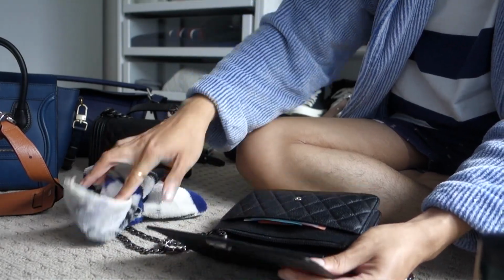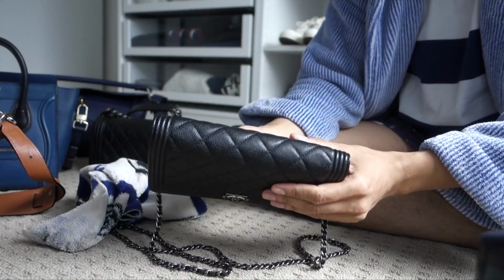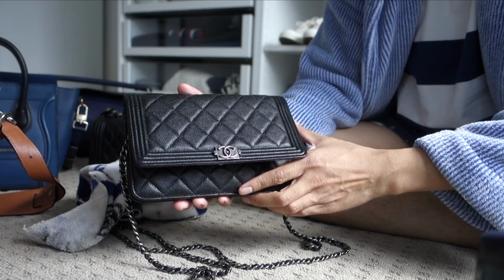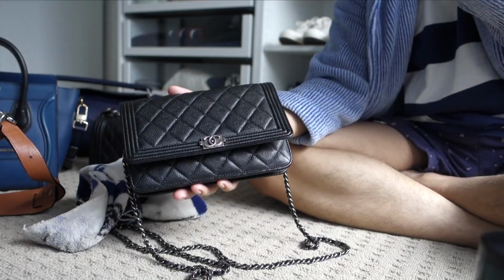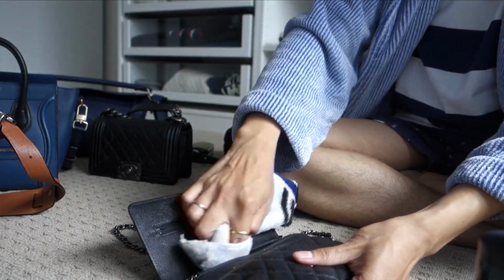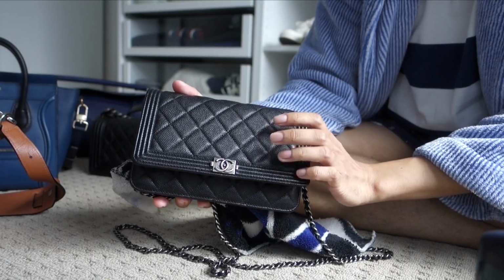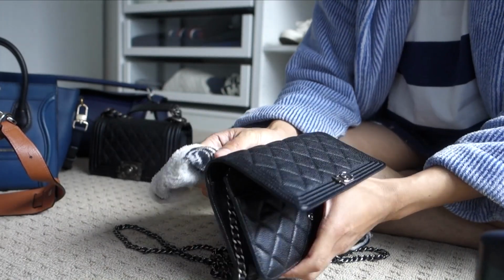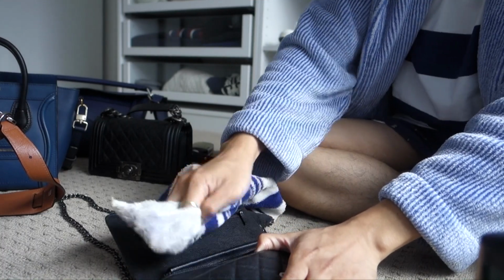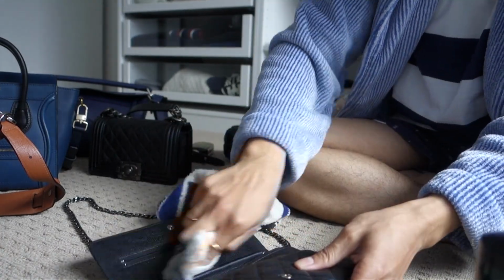Okay. This wallet on chain is one of the oldest Chanel bags in my collection, and I still enjoy using it. Do you remember that eBay seller, a famous Japanese reseller? I forgot her name. But I got this bag from her. Yuko, yeah, Yuko on eBay. I got it from her for 2,200. During that time, eBay still gave generous discount codes, like 15% sometimes. And I remember I got it, I think, for 15% off. A good chunk of money off the purchase.